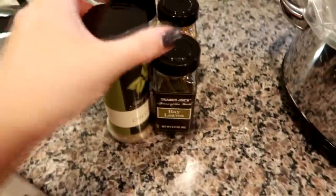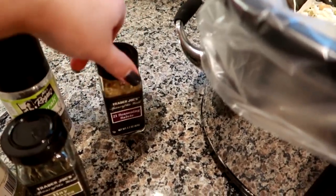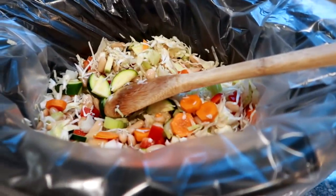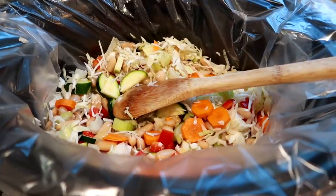I've got my spices here. I've got oregano, I've got bay leaves. I'm gonna throw in a little 21 Seasoning Salute, some black pepper, and then I also need some garlic. And then I've gotta get more broth and my turkey in. So I'll show you what it looks like before I set it and forget about it.